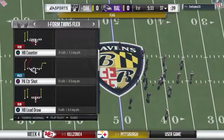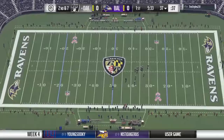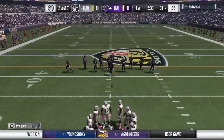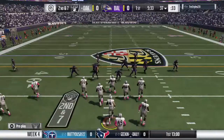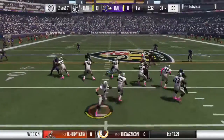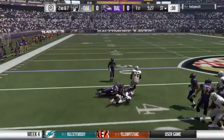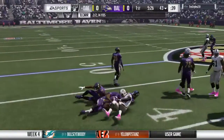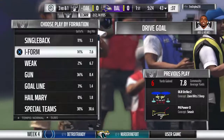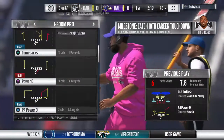Now some movement before the snap. And we'll hear from our referee for the first time this afternoon. Now Carr throwing on second down. And there is Amari Cooper, his first catch. And he'll get up to the 43-yard line. Give him 6 on the play, and that is going to set up a 3rd and 1.